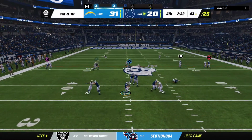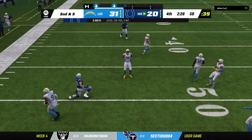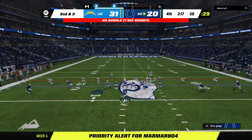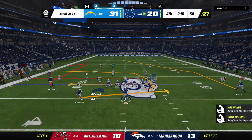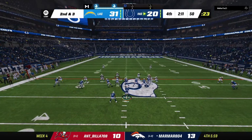Back to throw again. It's a short one here, complete to his tight end. Working with a 2nd and 3. That brings up 2nd and 3 at the 50-yard line.